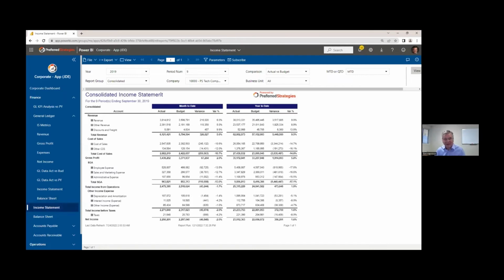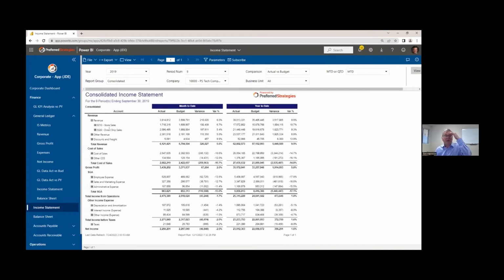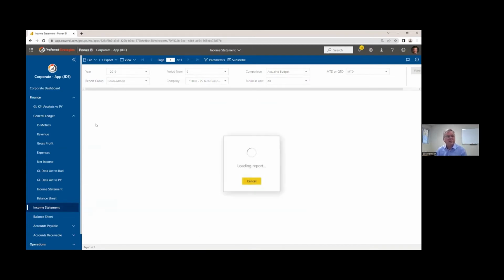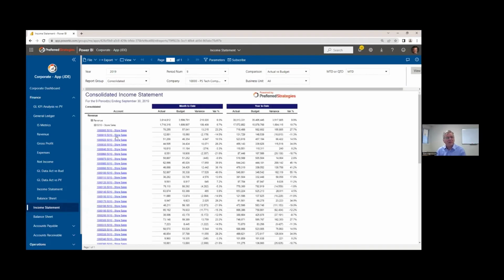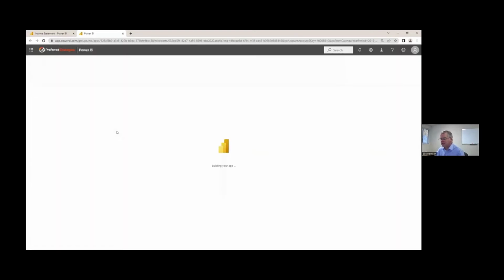In this case, I've got an income statement. Our data model has a good hierarchy. It's got a balance sheet hierarchy and income statement hierarchy that allows me to go from revenue, maybe to what type of revenue am I looking at. If I'm looking at revenue, I might say, well, it's store sales. If I look at store sales, I eventually get to the accounts that make up store sales. And if I click on that, I drill into a report that brings me those details.